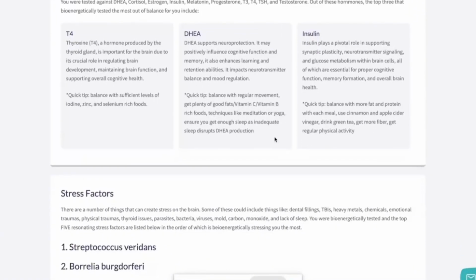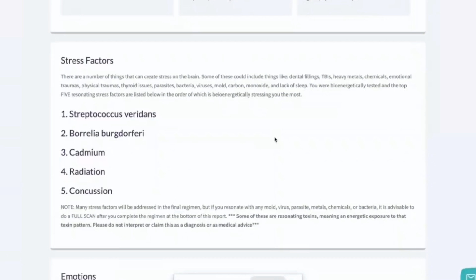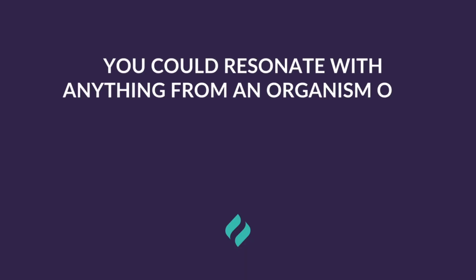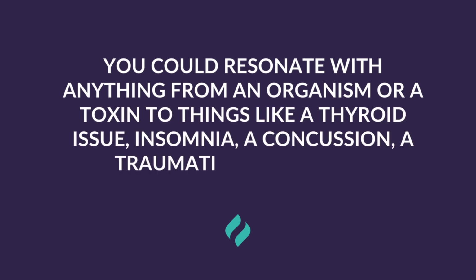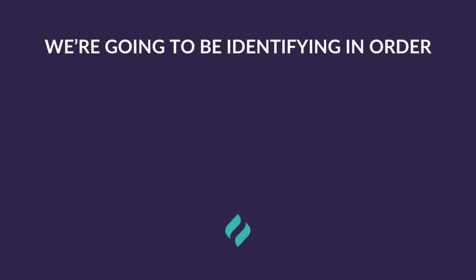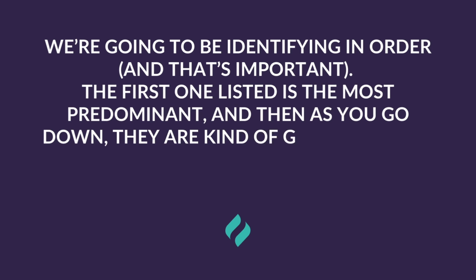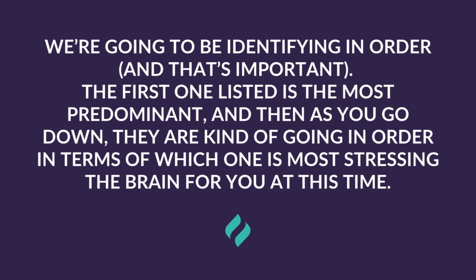And then as we continue to go down, this is where we are getting to the top stress factors that could be impacting the bioenergetic brain. And so these are resonating stress factors, and we go above and beyond just toxins here. You could resonate with anything from an organism or a toxin to things like a thyroid issue, insomnia, a concussion, a traumatic brain injury, radiation. We're going to be identifying in order, and that's important. The first one listed is the most predominant, and then as you go down, they are kind of going in order in terms of which one is most stressing the brain for you at this time.